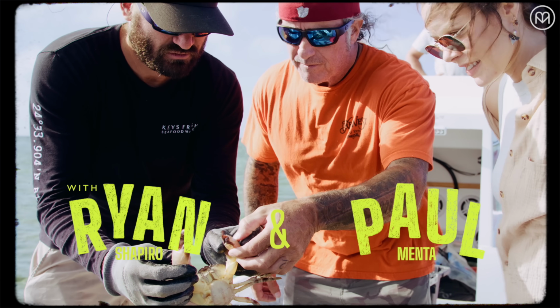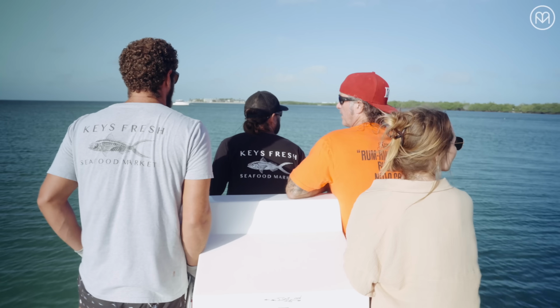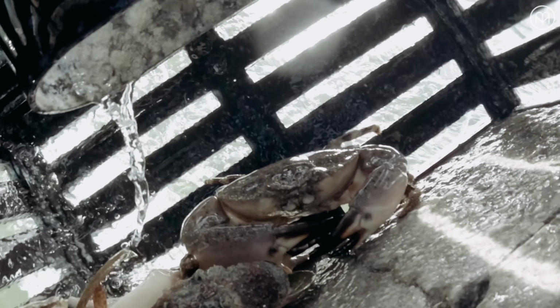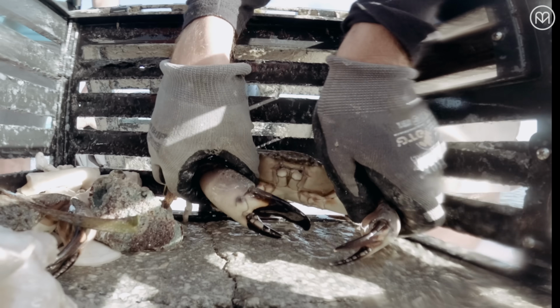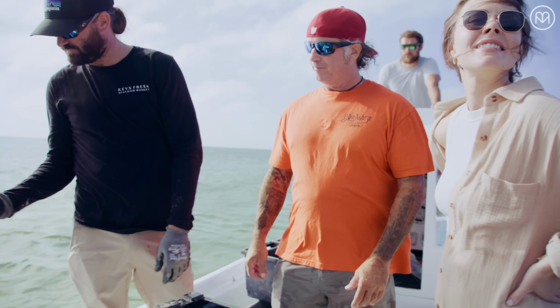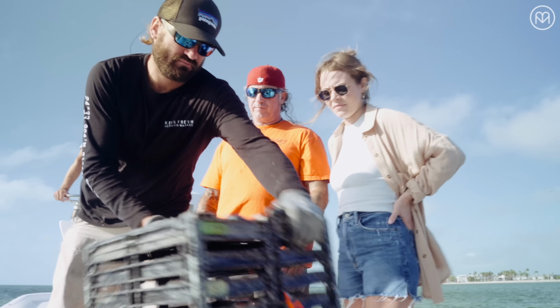I'm meeting up with Paul and Ryan to talk about stone crab. Not camera shy at all. Only harvested seasonally, stone crab claws are removed and brought to the market, while the crabs are returned to the water to regrow their claws. Right back in. Doesn't get much more sustainable than that.